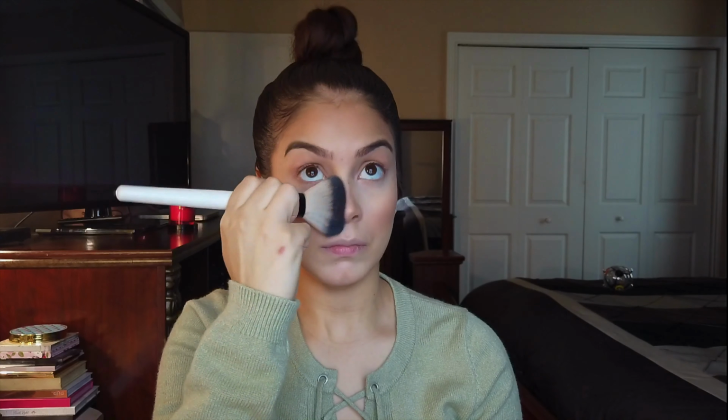Now I'm going to go in with the Bare Minerals Blemish Rescue powder, and this is in Clearly Silk 05. And now I'm going to go ahead and do my eyebrows. Just fill them in a little bit. I'm going to go in with the Anastasia pomade in soft brown and my e.l.f. eyebrow brush that comes with a spoolie on this end, and this is number 203.